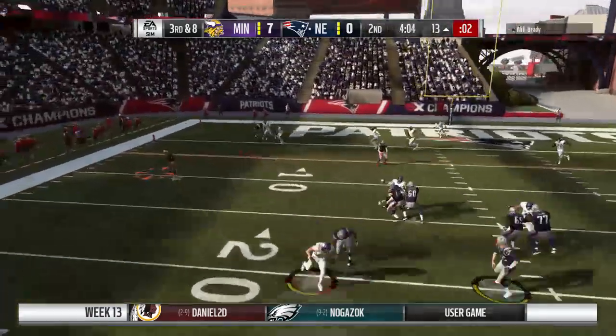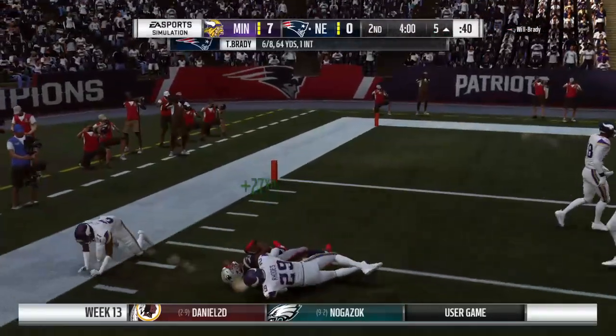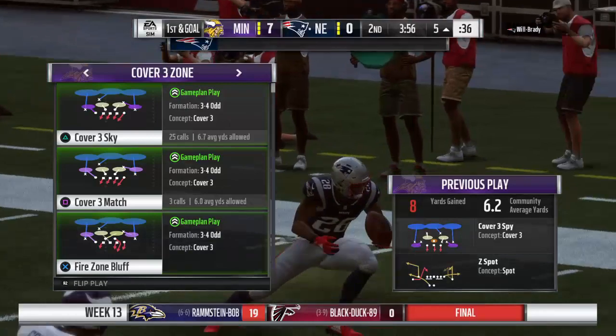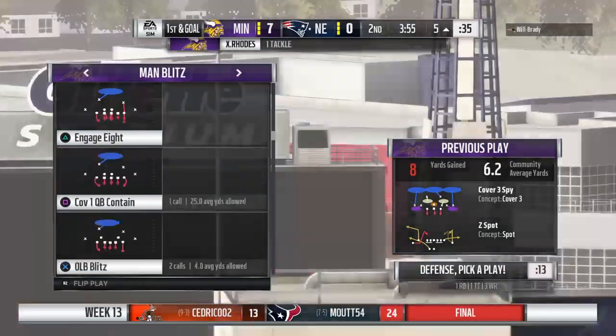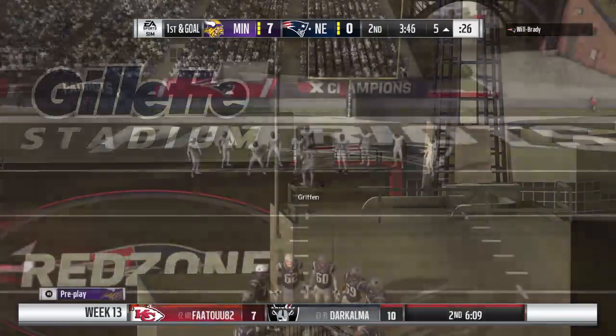Shotgun now for Brady. And a dump off to White. And he has the first down before he's tackled at the 5. They're able to convert on 3rd down, and that sets up a 1st and goal. Well, they've had a great, impressive drive going here, and that pickup ensures the drive continues.